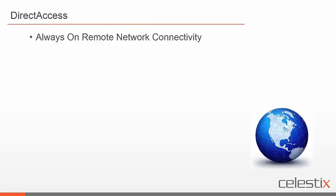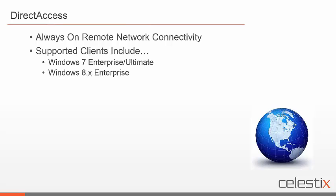And DirectAccess really is the remote access solution of choice for managed Windows clients. If you're not familiar with DirectAccess, it provides always-on remote network connectivity. Anytime a DirectAccess client is outside of the corporate office and has access to the internet, it will have access to the corporate network and be connected transparently. It's for a very specific subset of clients, so it doesn't apply to all of our clients.